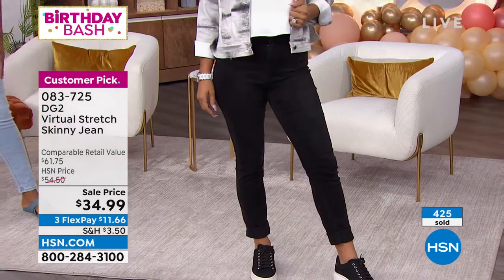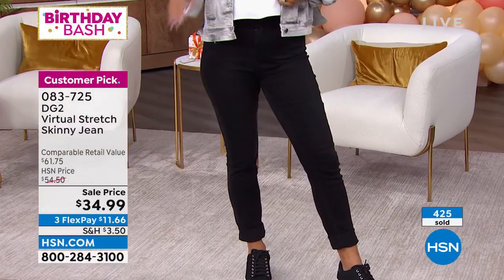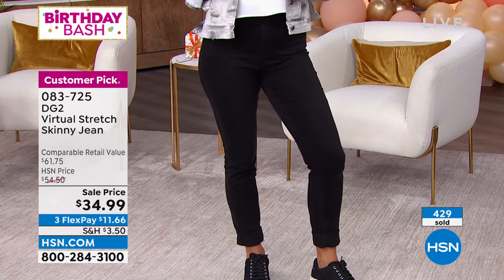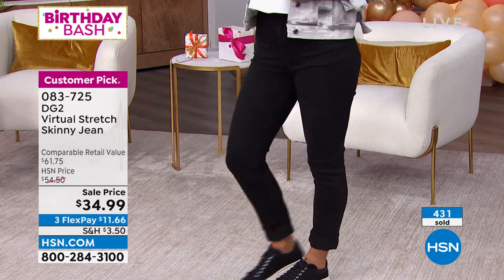These are jeans you actually want to wear, and I say that with a big exclamation point, because a lot of people, you know, the jeans, they dig into you, they leave marks on your waistband, they're a little bit stiff.